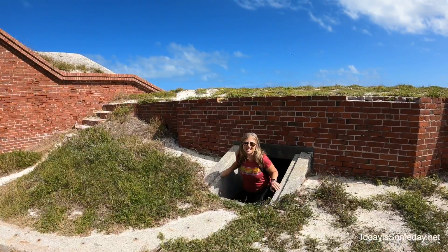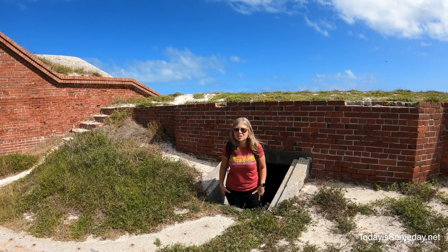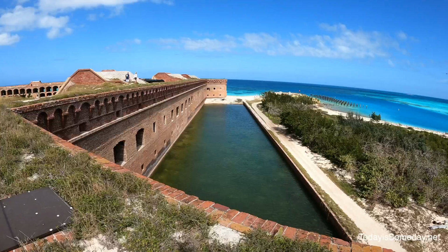Oh my gosh, this would be the ultimate in adult hide and seek. There are so many places to hide here. You just gotta be careful for falling brick and open ledges.